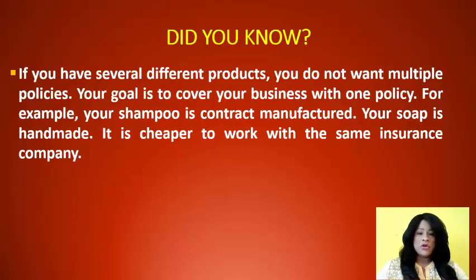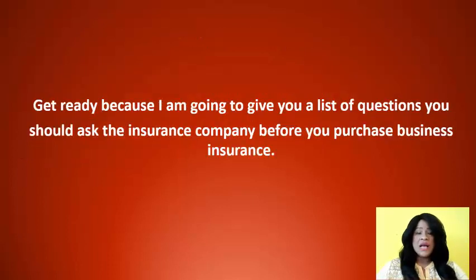For example, your shampoo is contract manufactured. Your soap is handmade. It is cheaper to work with an insurance company that will provide you with one policy as opposed to shopping around getting several different policies based on your products. Get ready because I'm getting ready to provide you with a list of questions you should ask the insurance company before you purchase business insurance.